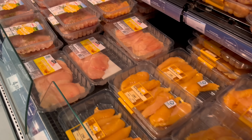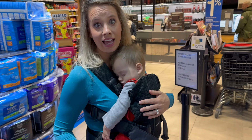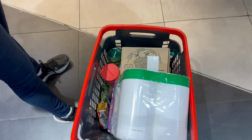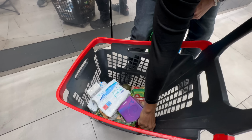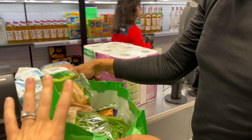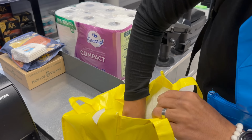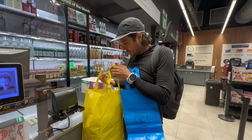In case you're wondering what the meat looked like, here it is. I think we've hit the max of what we can reasonably carry home, so we're going to start here. Yeah. Our wonderful Airbnb host actually gave us these little bags, which is pretty convenient.